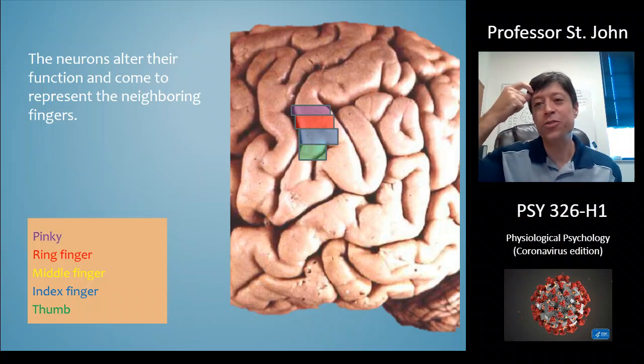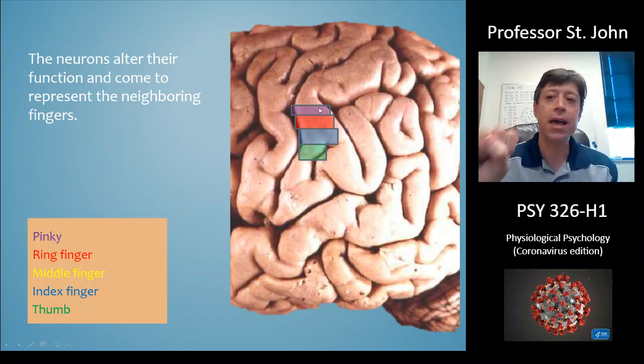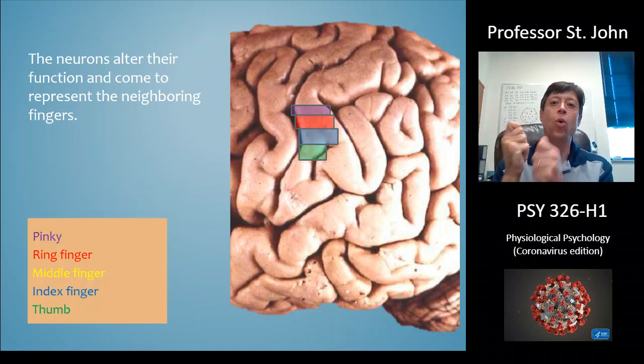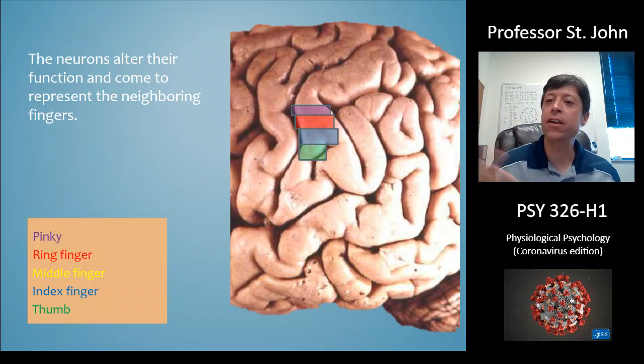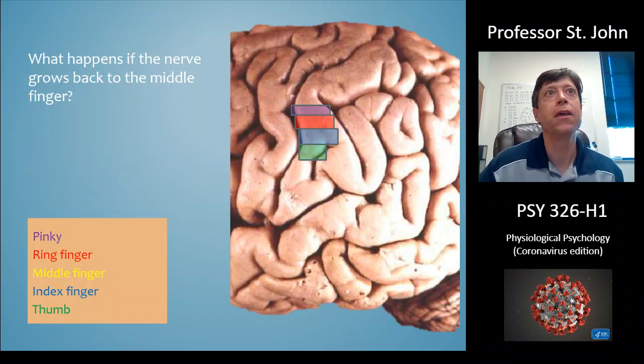About the only thing that we do with our middle finger that we don't do with the neighboring fingers is show somebody that we're disappointed that they cut us off in traffic. That you wouldn't be able to do with this change. But any kind of gripping movements involving the whole hand, having extra sensitivity to the neighboring fingers is probably going to help you execute that behavior.